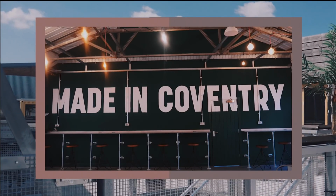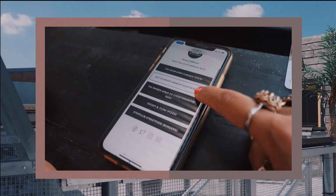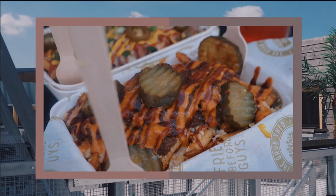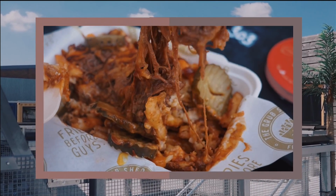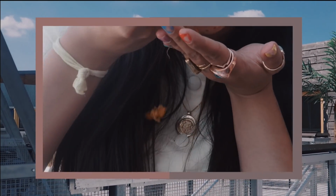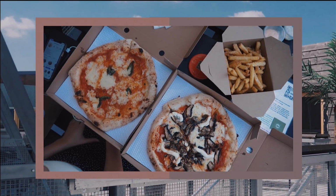Now, who's ready for some lunch? Because after an afternoon of learning and rediscovering spots, I definitely was. We ordered a delicious spread of food from the street food vendors at the factory in Fargo Village, including the loaded barbecue beef brisket fries and cheese and bacon jalapeno fries from the Grub Shed. So good, I overcrowded my fork with it and it fell on my lap. Then we ordered a mushroom and truffle oil pizza from Dough and Flow. I am craving this right now.